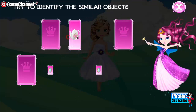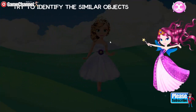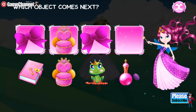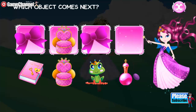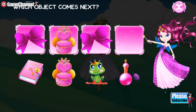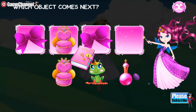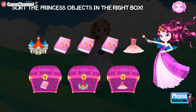Correct! Awesome! Which object comes next? I'm impressed! Sort the princess objects in the right box!